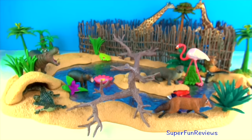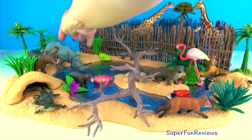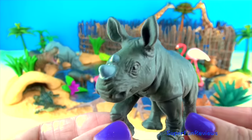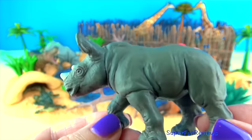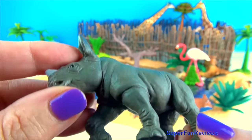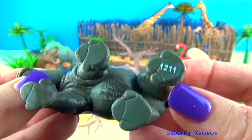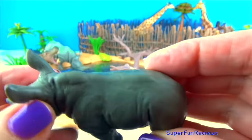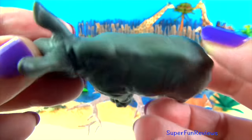White rhinos live on Africa's grassy plains, where they sometimes gather in groups of as many as a dozen individuals. This is the white rhino baby. Black rhinos live in savanna, shrub and tropical bush areas. They eat leaves, bushes, small tree branches and shoots. Rhinos are large mammals.